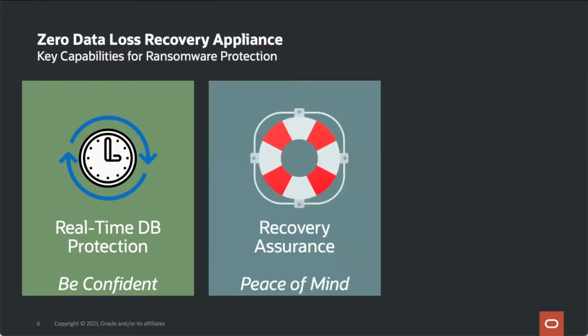Recovery assurance. Why do backups if you don't know that you can recover the database? The Recovery Appliance has some unique features that allow it to ensure that the backups that you're taking are ready for recovery.